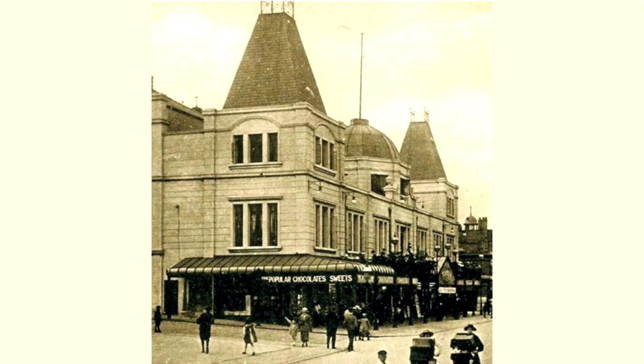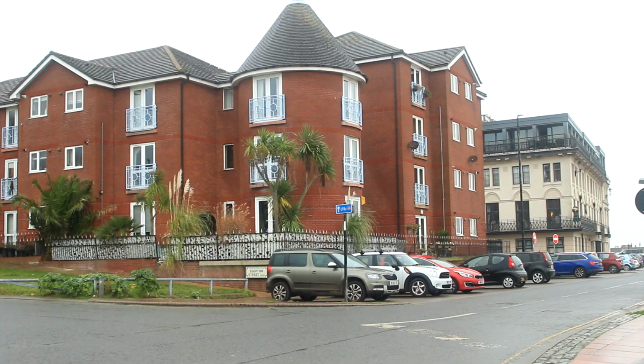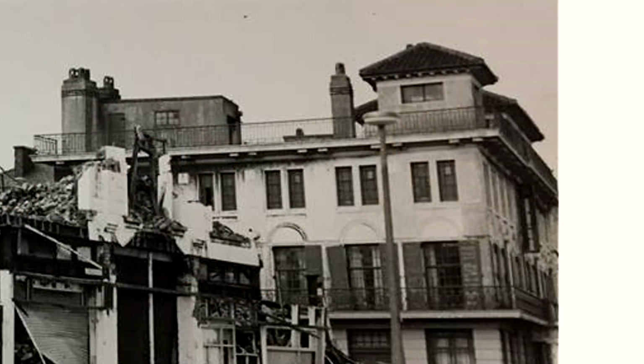So it's hard to get the exact angle from this old picture because it's not there anymore, but this is roughly that area over to the left. You see the building behind, which is still there today actually. See the rectangular windows on the upstairs? You can still see that building. This is during its demolition.